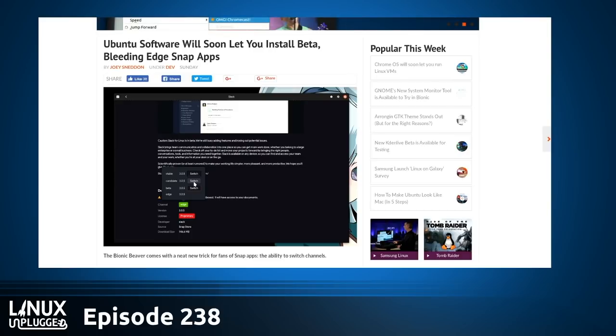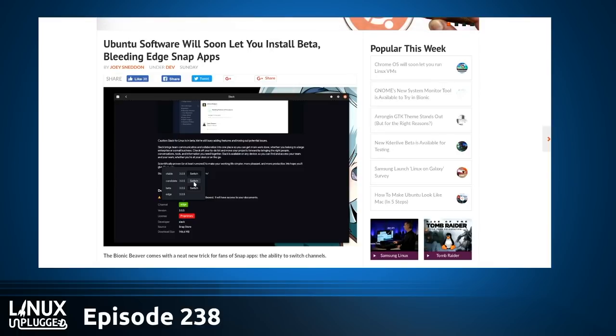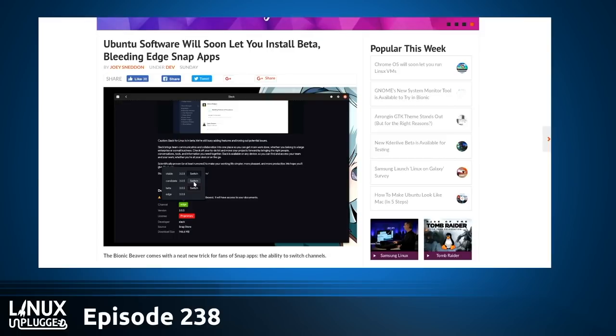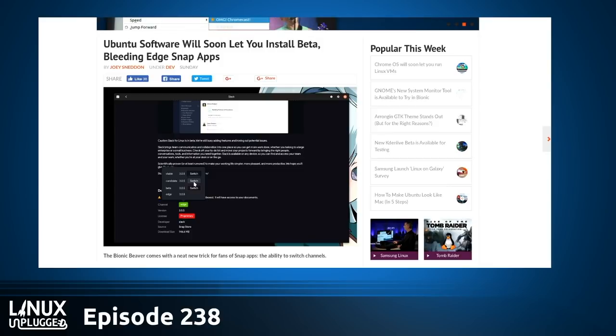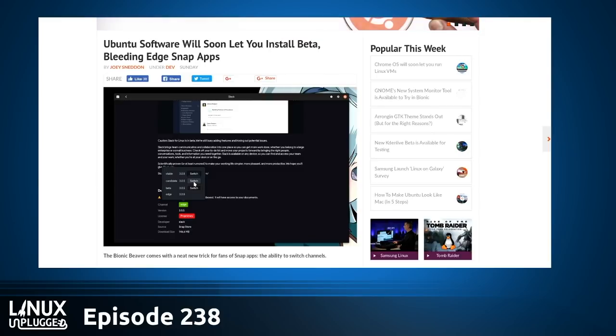But what it also enables you to do is, some of the people that are publishing in the store are using tracks, which are in addition to those channels. So, for example, JetBrains have their early access program. So you can access the early access versions of all of their products through their EAP track. And likewise with Skype, you can access their insiders builds. So if you want to test out the really, really latest stuff, then you can also switch to those tracks through GNOME Software as well now.